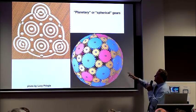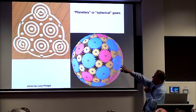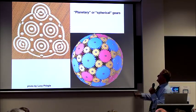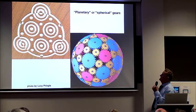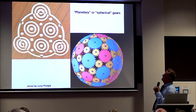There's something called spherical gears or planetary gears, and that's what we're looking at here. And these little things are turning, like the planets are like gears turning in the sky, and that's like 1, 2, 3 of these things. I've got a movie of this. It's sort of like gears, the planetary gears. I'll just continue on so you can see easily.